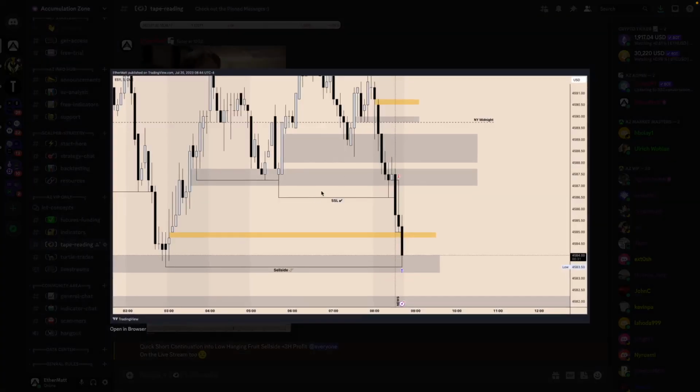Today we had a beautiful short continuation setup after 8:30 of this inversion fair value gap. And yeah, in the following you will see me executing that live.